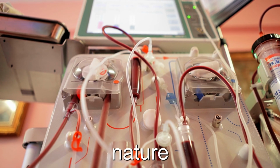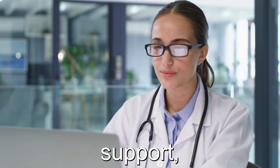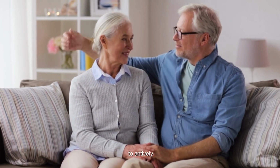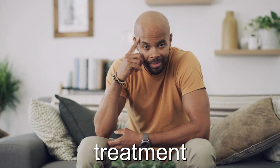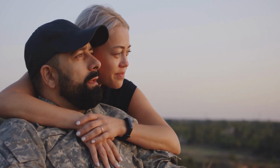The personalized nature of home hemodialysis, along with closer monitoring and remote support, enhances patient safety and the potential for better clinical outcomes. This approach empowers patients to actively engage in their care and may offer a more convenient and effective treatment option, particularly for those who are eligible and prepared for home-based treatments.